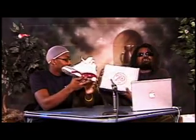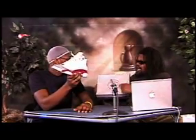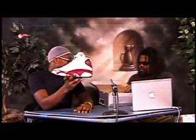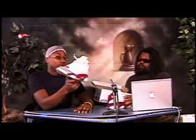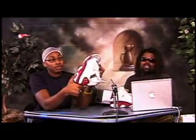This is how you know. It's the silver Jordan box. What'd that say right there? 2005. That's when he came out with these, but that's not when they originally came out. When the 13s originally came out, y'all know y'all was on them like white on rice.